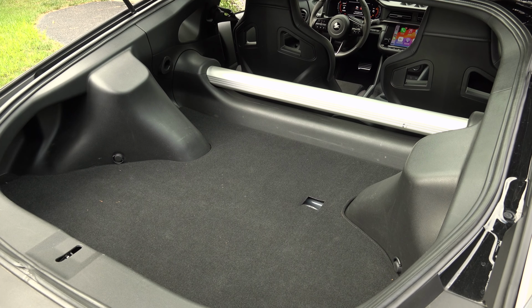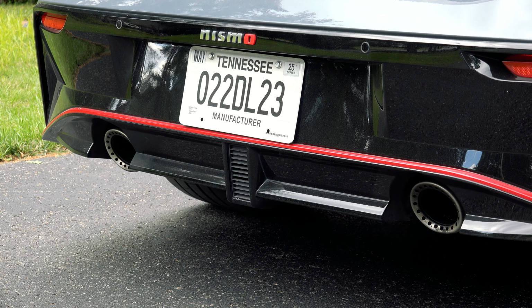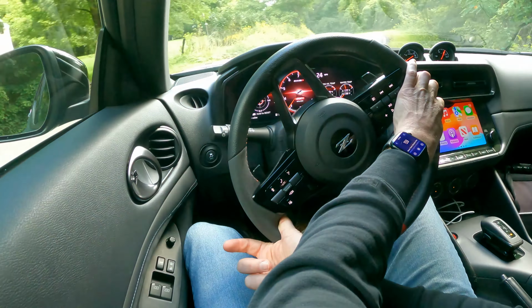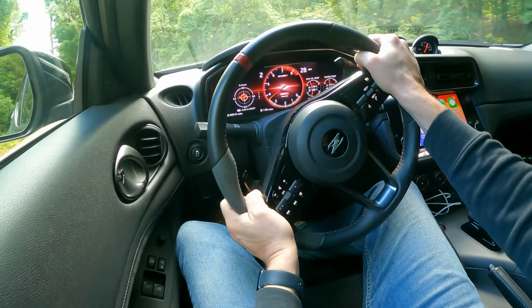$68,280 as tested with a couple of nominal options makes the Z NISMO a performance bargain if it's a focused sports car experience you seek. It looks great and checks all the performance boxes driving enthusiasts crave.